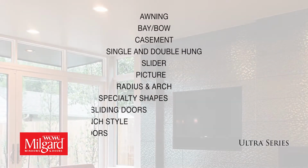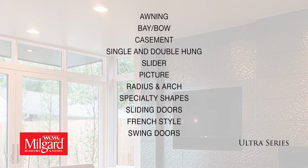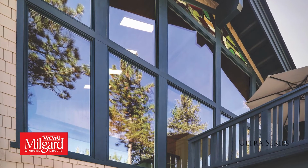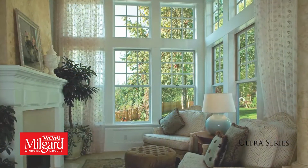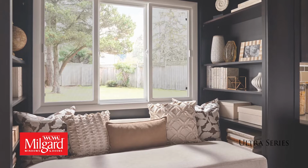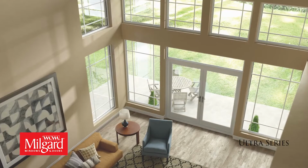Ultra Series comes in a wide variety of window and door operating styles to enhance your home. All Ultra Series windows and doors are custom made to your home's exact specifications for a perfect fit. Choose from a variety of grids, glass, and hardware options to create a look that's all your own.